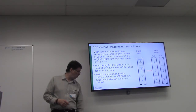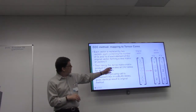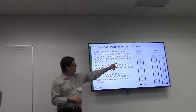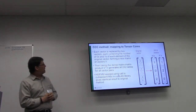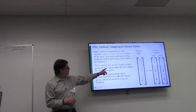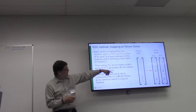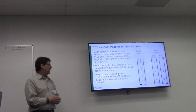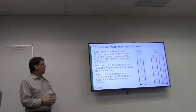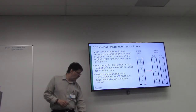The new method using the tensor core is kind of a reformulation of this bitwise method, and the way it works is each vector is now replaced by 2 vectors where the counts are taken of the number of 0 bits and the number of 1 bits in each entry of the original vector. And when you apply an HGEMM to this huge matrix of vectors, computing V transpose V, you basically get all the 2x2 tables. And because you only have 2 bits that are needed in the input, it can be stored as FP16 data, and it has to be accumulated in 32-bit arithmetic, which runs very, very fast and uses the tensor cores on Summit.